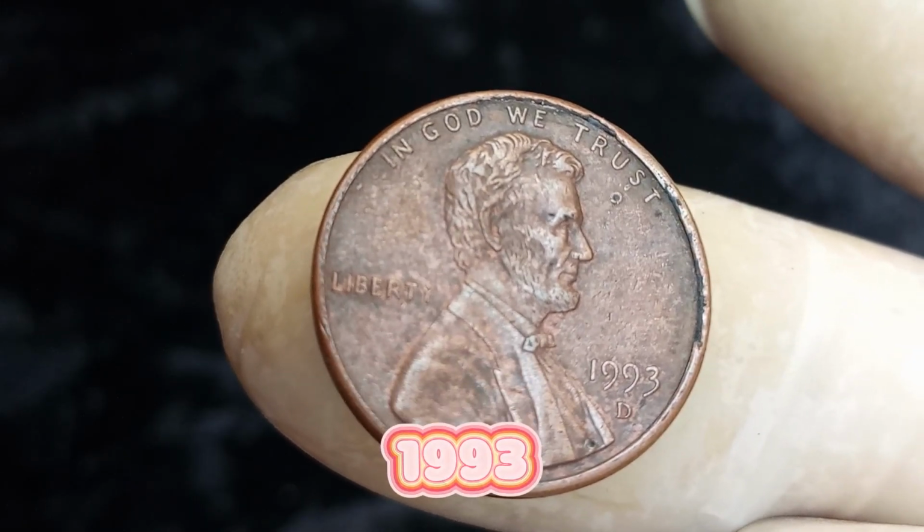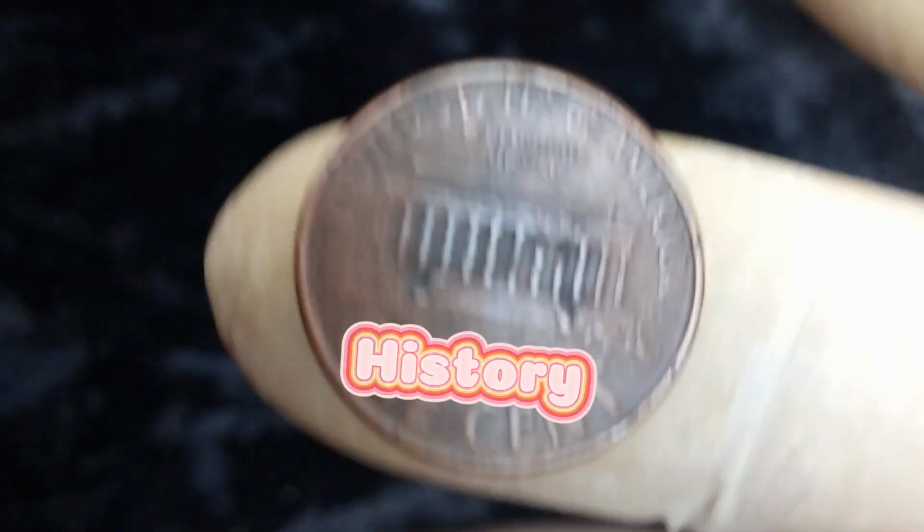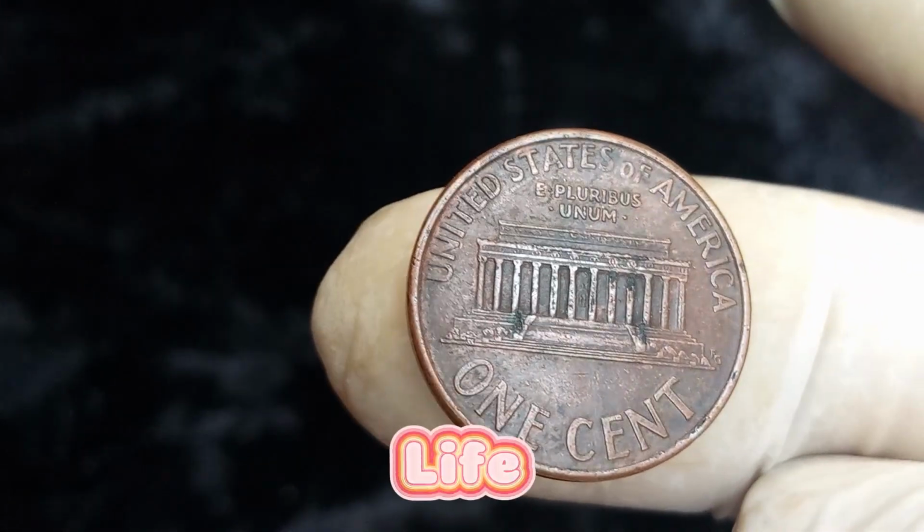The 1993 D Lincoln cent is a symbol of how history, precision, and a little luck can turn the smallest coin into a life-changing treasure.